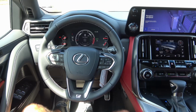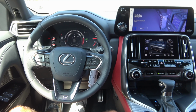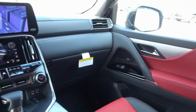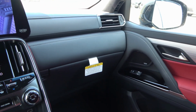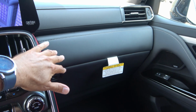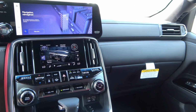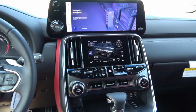Well, let's get this party started. There's tons of things going on in this interior, lots of new technology. I'm excited to share this with you. Let's take a quick peek around the cabin here. So you can see this red and black color combination with the aluminum. You also have the same leather wrapped dashboard at the top. Very nice, very luxurious. You have this 12.3-inch screen with an additional 7-inch screen down below.